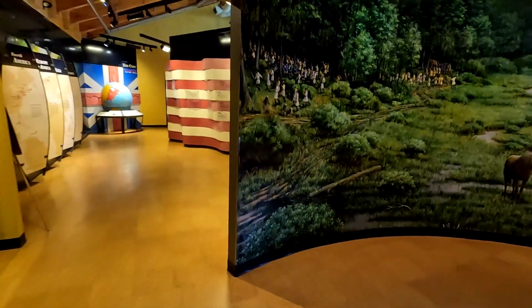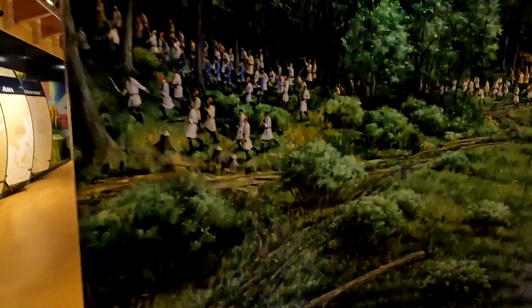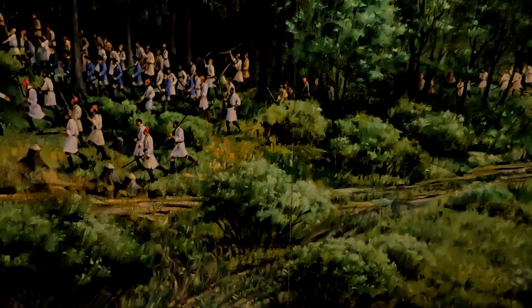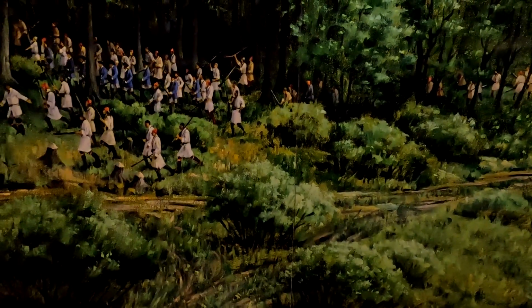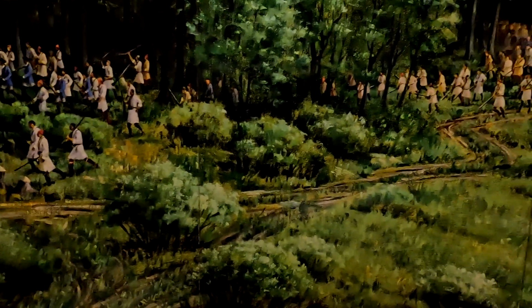Then we got over here. This is neat too. If you get this way up on Route 40, we ain't 20 minutes out of Uniontown there. You should make it a point to stop by.